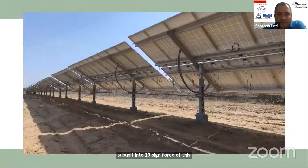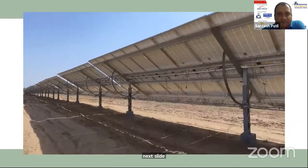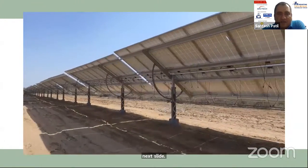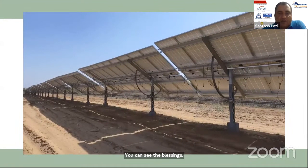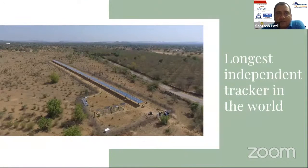Next slide. The video here is of the actual site. You can see the bracings are circular bracings, and they are all HR rolled sections for greater stability. It is the longest independent tracker in the world, as already informed.